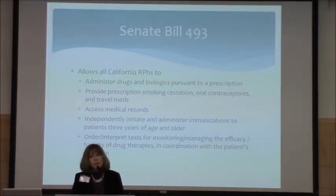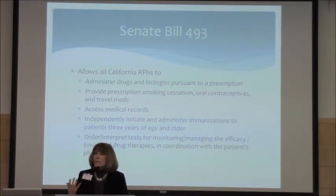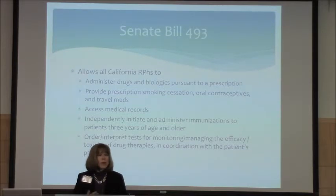I was very privileged to be part of the joint task force with CPHA and CSHP to help craft this legislation. And so it went through a series of amendments, as most bills do, but this is how it is in its current form, and regulations will be crafted around what was passed. So this allows all California pharmacists to administer drugs and biologics pursuant to a prescription. So there are some programs where pharmacists can administer injections, for example, outside of immunizations. That would be one example of administering drugs beyond what is currently in practice at a community level, for example.